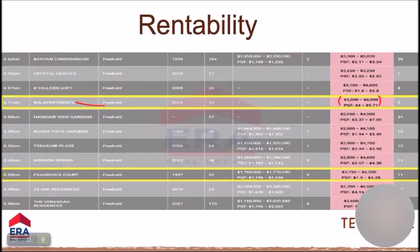Fragrance Court. Freehold, 1997, not too old, 20-plus years. 2007-5 to 6,002. So 6,002 usually is the bigger unit. But we walked past and it looked very old. The MCST never work on it, no need to work. So after that, you feel you can rent out.